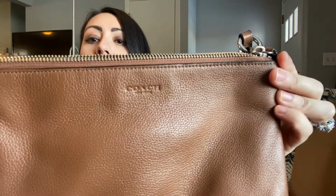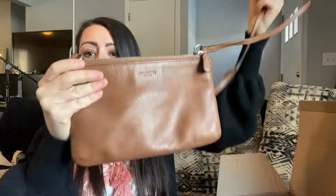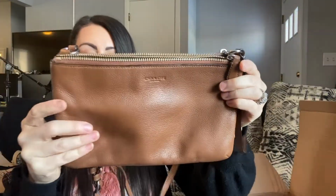Here's a leather crossbody. This is cute. It's nice, and it's got a tiny little bit of wear. It's leather. The inside has some staining, but that's okay. It's like a camel color. It's simple, so I think I could put minimalist in the listing. Definitely authentic.